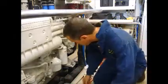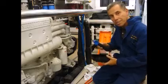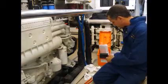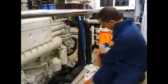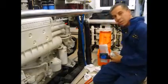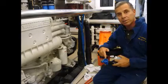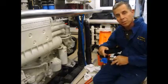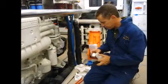Okay, so now I've got my tube. Now I need two more things. I need my oil pump, my vacuum pump, and I need my sample jar. So the oil pump, you can see that it lives in this box to keep it clean. We want to make sure that no contaminants enter this area where the oil bottle would be screwed in, because we don't want to skew our results.